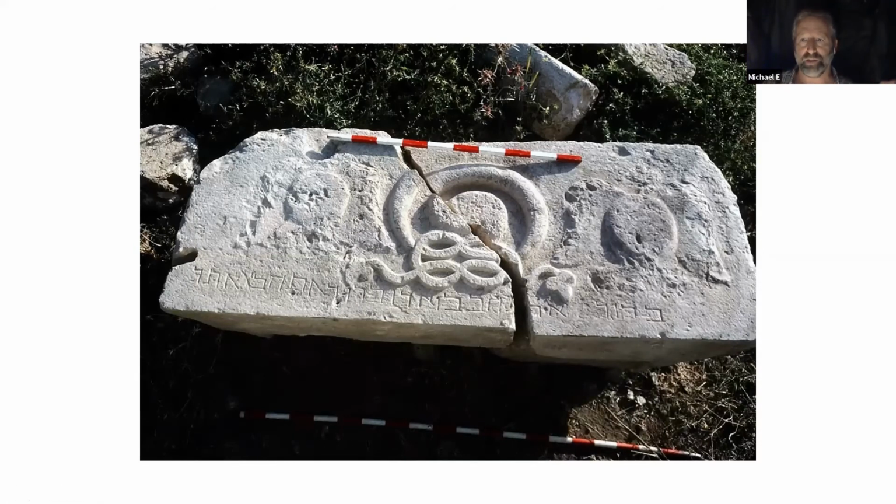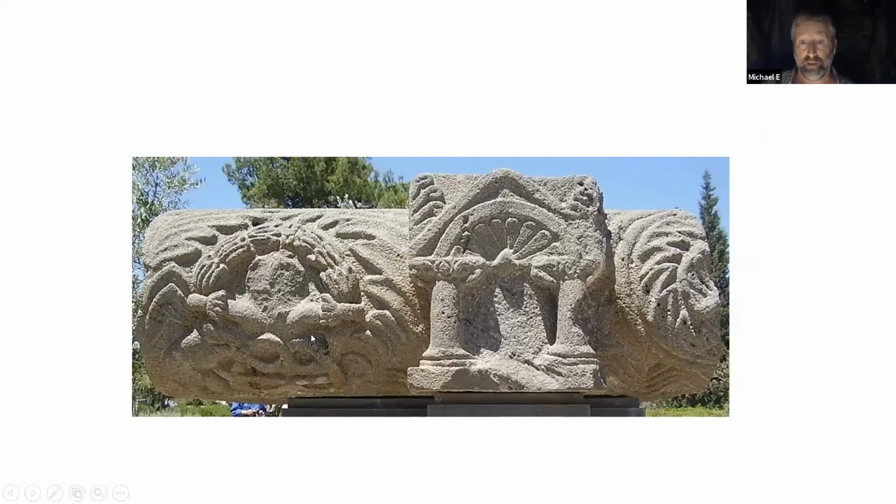This is a special place. This is from Chorazin. In the middle is what looks like a heichalit. We talked about this when we talked about Ein Shatot. But here you have a wreath, and at the bottom you have a Herculean knot. It's a thing. And this is in Katrin.